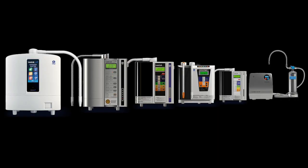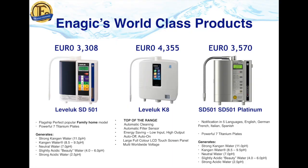However, the quality of that water is not as good as the K8 because that only has 3 titanium plates. And you have something called the SD501. And this is the flagship model. This flagship model has been around the marketplace for the longest. So that again produces the 5 different waters you've seen earlier. And that is something that I would recommend for families of 4 or 5. So that's called the SD501.